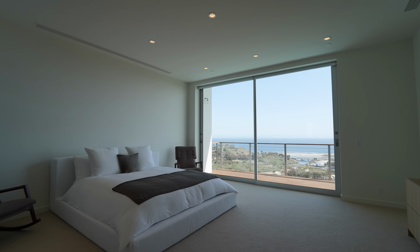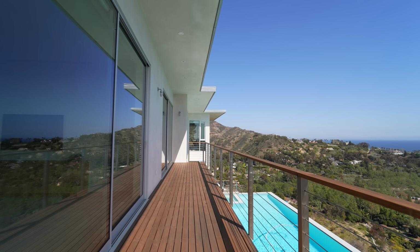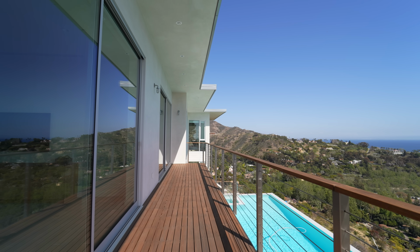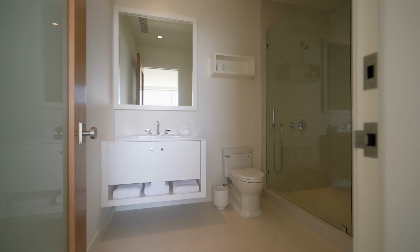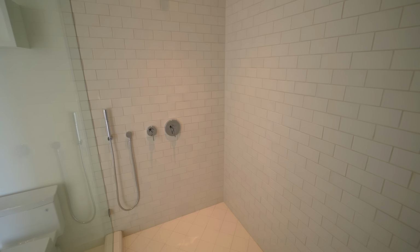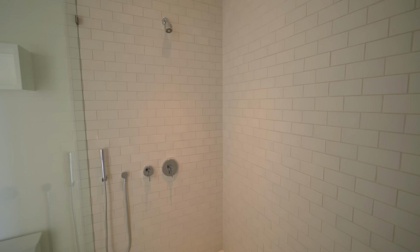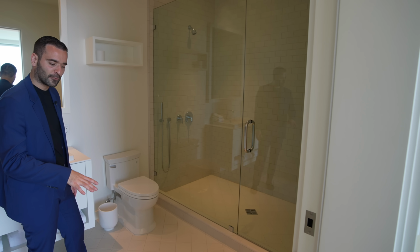We have the king-size bed on our right-hand side, Fleetwood glass doors opening up to an outdoor balcony shared by 2 guest suites on this side of the home. And going this way, we have the bathroom. The design of this bathroom is pretty similar to the one that we just toured. This one also gets a massive walk-in shower with staggered pattern tiles, chrome fixtures, and we also have the same style of flooring here as well.